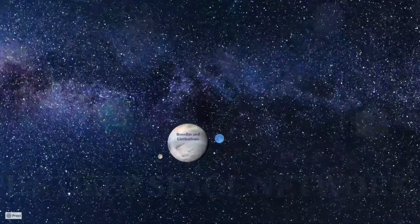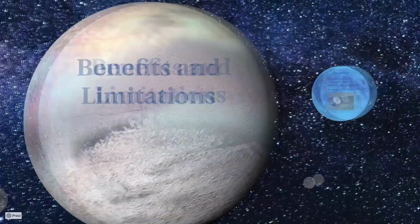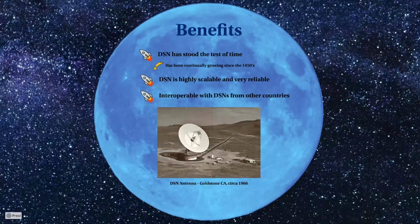Now that we understand why the DSN is so important, let's examine some of its benefits and limitations. The DSN has many benefits, but there are a few that are most prominent. Built in a time where long-distance wireless communication was just at its inception, the DSN has stood the test of time, continually growing and advancing since the 1950s. There's a picture at the bottom of the slide that shows one of the 70-meter antennas from around 1966 that is still operational today.